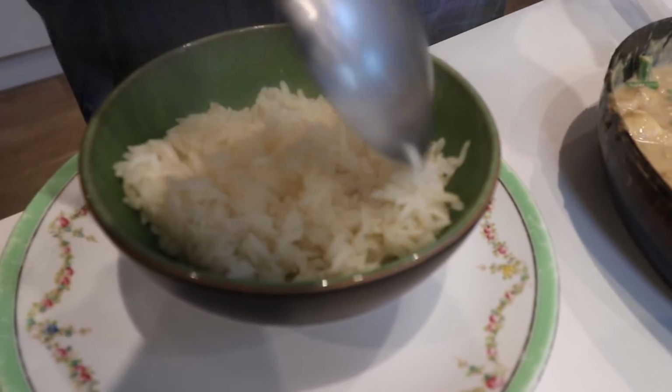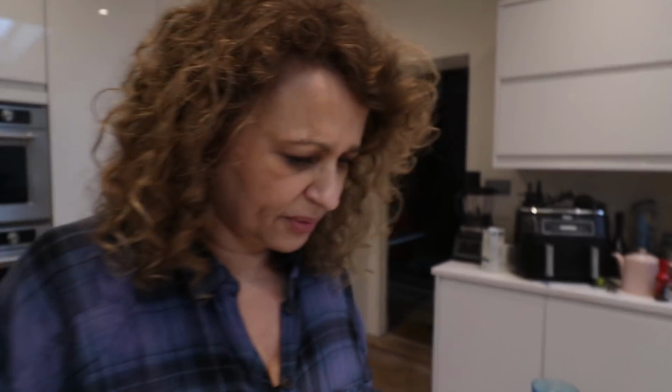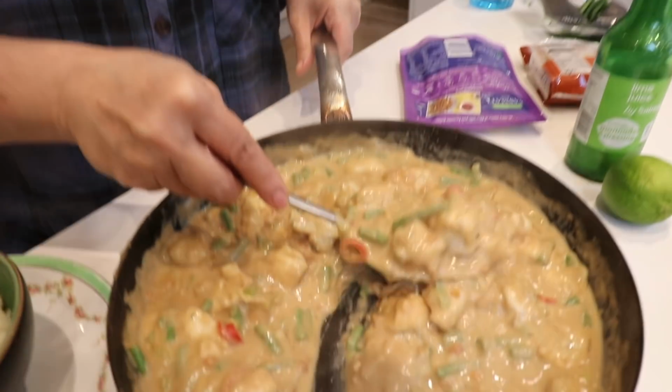Well, totally pragmatic though. Is rice good for dogs? I don't know if it is. I think when they're ill, aren't you supposed to give them it? Don't quote me.